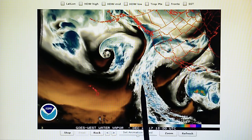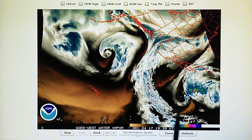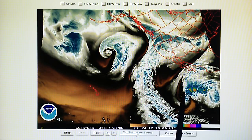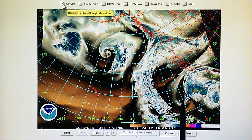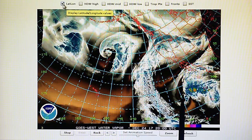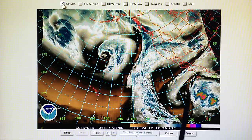Now, this flow pattern is forced to be moving clockwise because of all the high pressure installed around this huge mid and upper level low pressure system down here off of Mexico. This is actually down at about 15 degrees north, this vortex. This is a gigantic mid and upper level low pressure system, closed low, and this should be winding a lot of moisture into that center right there.